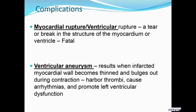Okay, so looking at myocardial rupture, it's just that tear or break in the ventricle, and there is no coming back from that, so that is fatal. So that's all we have to say about it.